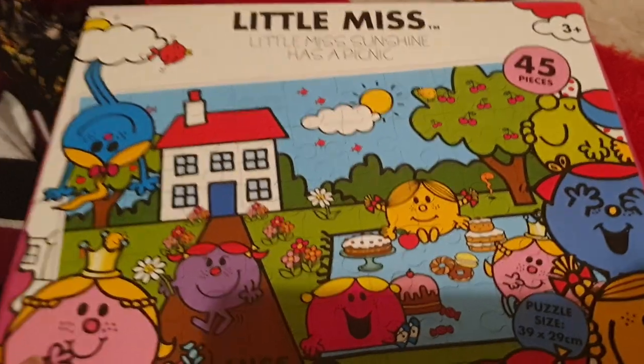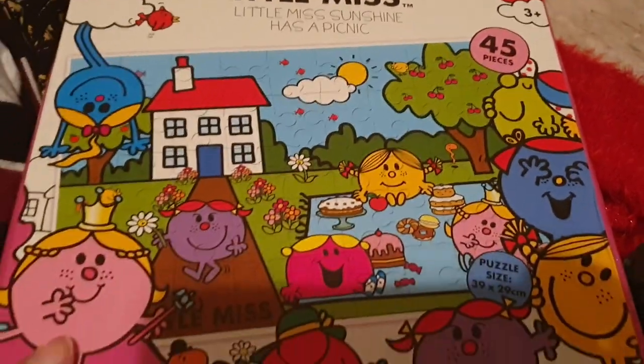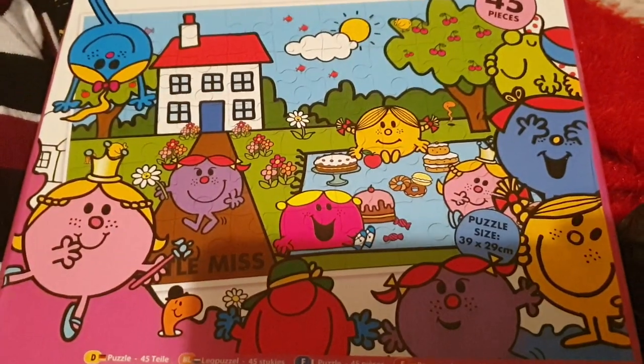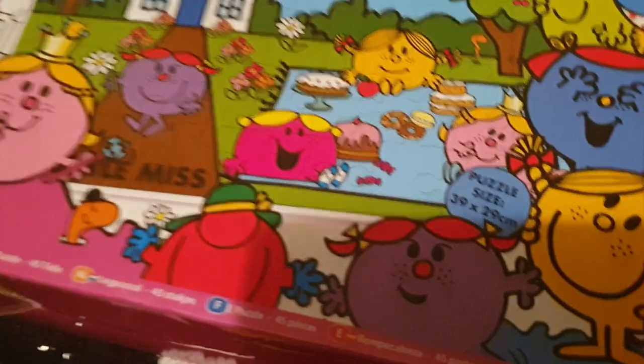Little Miss. We've got a puzzle here, 45 pieces, and it's Little Miss Sunshine. She's having a picnic with all her buddies. This is super cute. I have always loved Little Miss. I think there's something so adorable about Little Miss. So, yeah, and Mr. Men as well.